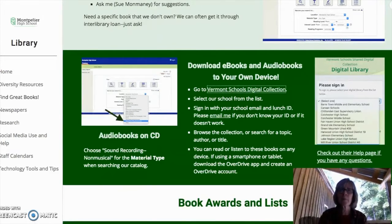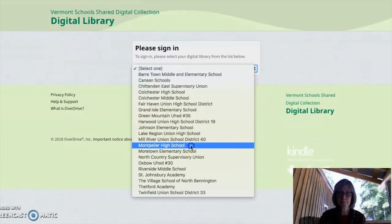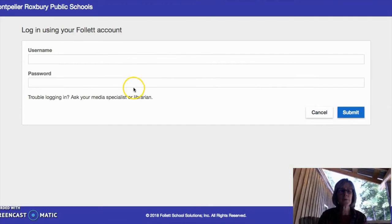Clicking on that link brings up this website. In the drop-down menu, you select Montpelier High School. Once you log in, you'll find that you have access to both the shared collection for all Vermont schools as well as those that I have purchased solely for our school. Once you click sign in, it brings up a username and password. Students, you will log in using your full email address and your lunch ID number. If you don't know what that is, just stop by and see me or email me and I'm happy to help you with that. Staff, I don't know if those accounts are set up just yet, but again, just stop by and see me or email me, and we can set it up very quickly and easily.